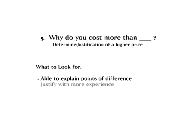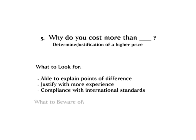Second, another positive is more experience. A school with many years of experience will often cost more than a newer school, as its expertise and track record have earned it a premium. Third, compliance with international standards. Similar to experience, meeting international quality standards will cause a school to incur higher costs and justify a higher price. On the other hand, you should be aware if their higher price is only vaguely explained by statements like, "because we're better," or other empty claims. If they are higher priced, they should have very specific reasons why.